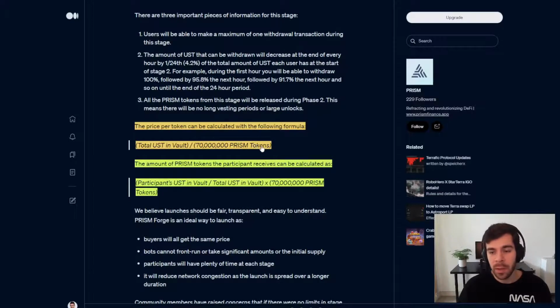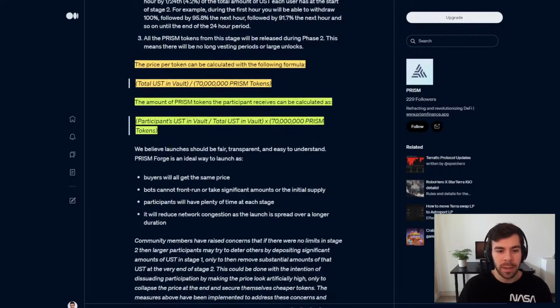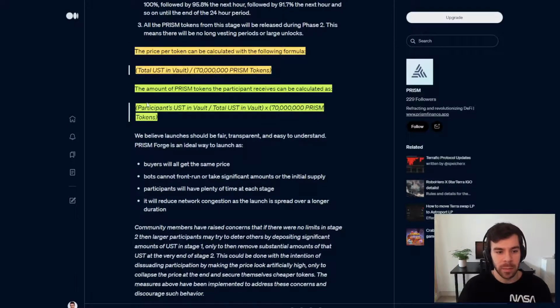The more USD you deposit, effectively, the more you will buy, and the less USD you deposit, the less you get, depending on the amount of USD. So if a lot of people deposit a lot of USD, then you'll probably get very little. So don't expect to get a massive amount. There is definitely a lot of interest in this project, but this is definitely a fair way to launch.